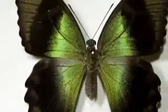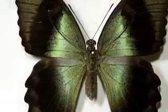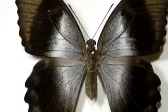To see it, we must zoom in thousands of times. Each scale is covered in tiny ridges, and each ridge made up of layers. These layers are separated by the same distance as the wavelength of green light. The layers reflect light of all colours, but the waves of green light line up together, making the green more intense. All the other colours cancel themselves out and disappear, and we see iridescent green. Every scale on this butterfly wing is sculpted with the same microscopic precision. There is no pigment anywhere, it's just a trick of the light.